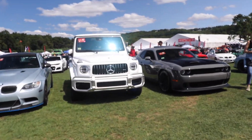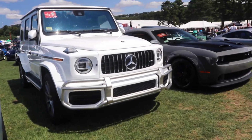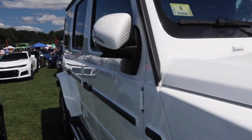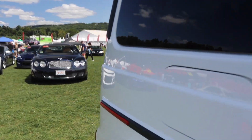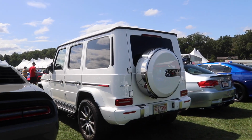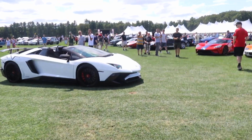And leave it up to me to find a G-Wagon, a 2019 AMG G63 with the Panamericana front grille, the brush guard. This might be a spectator's car, I'm not sure. G63, polar white. It's always nice to see a G-Wagon at car shows.